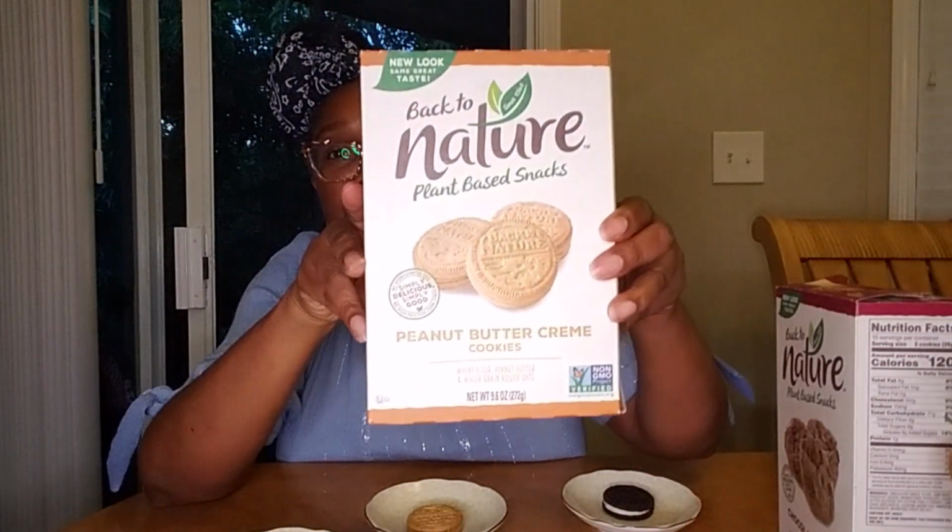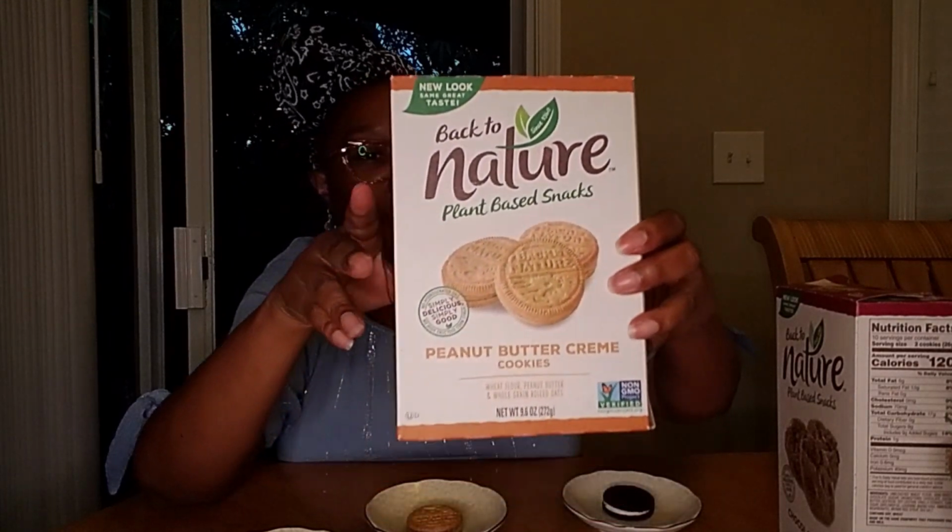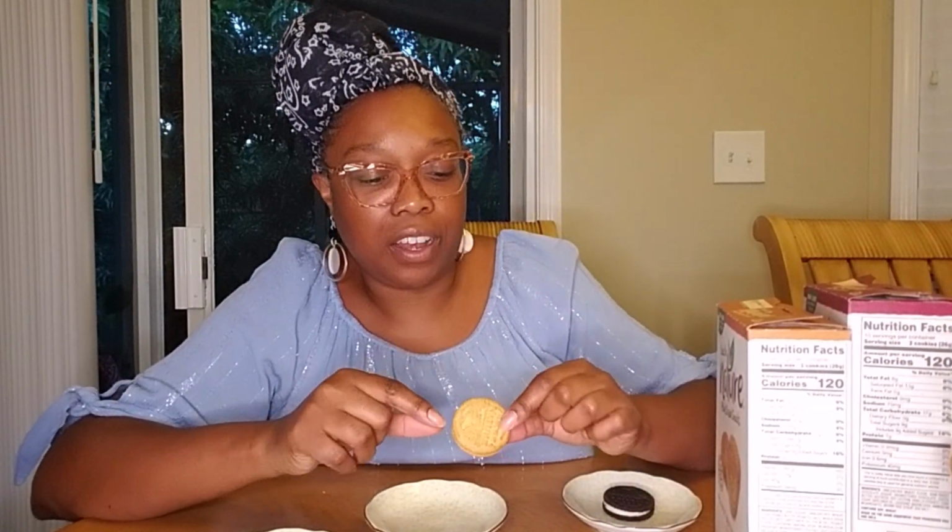Back to Nature plant-based peanut butter cream cookies. It's like a little sandwich cookie, and it's kind of cute. I don't know if you can see it on there. It's kind of hard to tell, but the cookie itself is stamped and it says Back to Nature, and it looks like it has peanut butter inside there. So let's see what that tastes like.